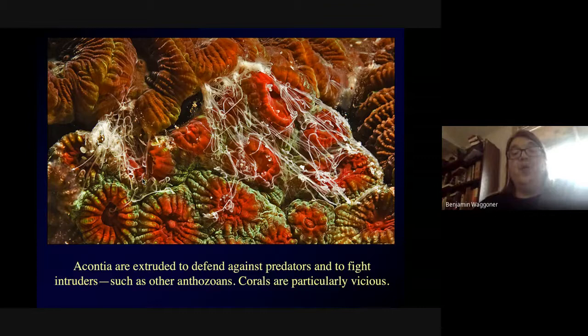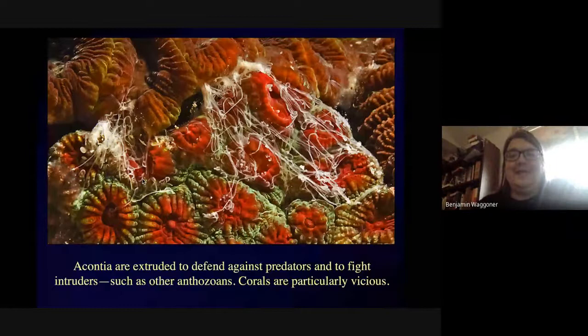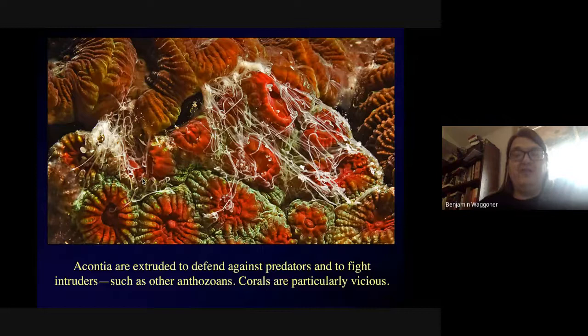So two coral colonies that are growing next to each other can have these god-awful battles where each one shoots out acontia trying to sting and kill anybody encroaching on its space. And corals are absolutely vicious, except for the fact that the fights take weeks. I will post to the playlist some time-lapse footage of two coral colonies fighting over space, and it's kind of horrible. You end up with a kind of dead zone in between the coral colonies where any coral that tries to grow in will get stung by the other one. You end up with a kind of, you know, demilitarized zone in between the coral colonies. So, yeah, there's vicious fighting going on your average coral reef. It's horrible, I tell you.